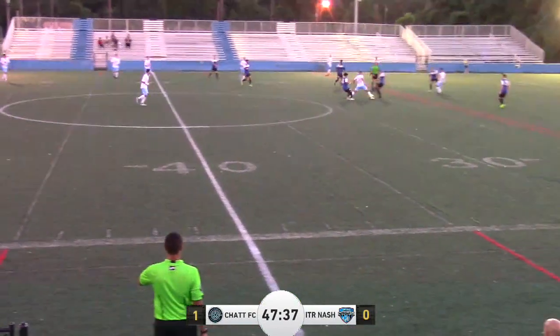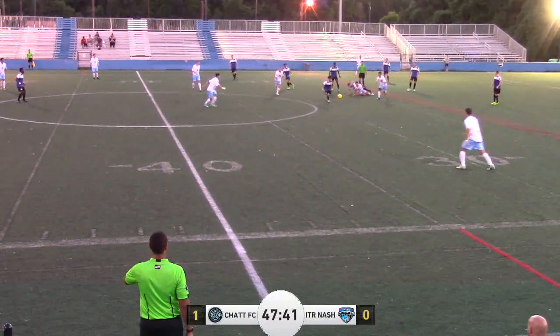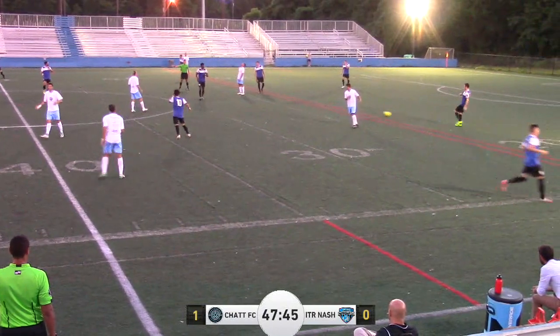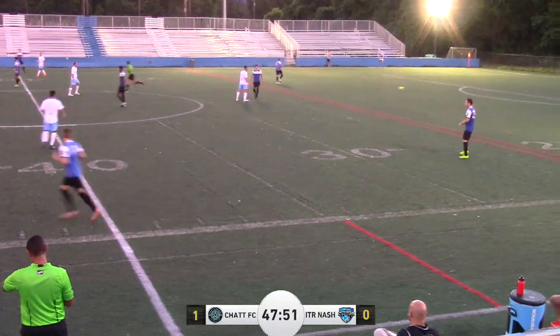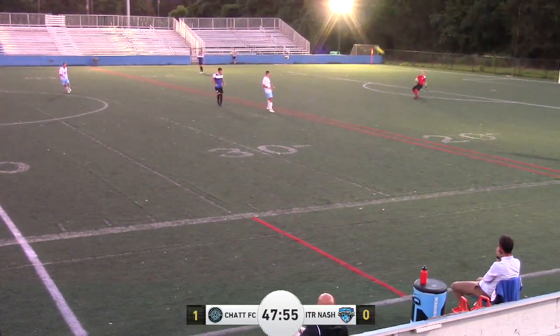So here's Charlie Clark. Almost broke through in that first half. Had four, five, or six real clear-cut chances in front of the goal. And clearly was upset with himself for not putting one in the back of the net. He's going to be hungry in the second half to extend this lead. And for Chattanooga, that's a very, very good thing.